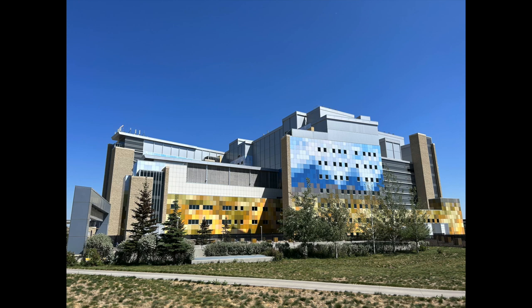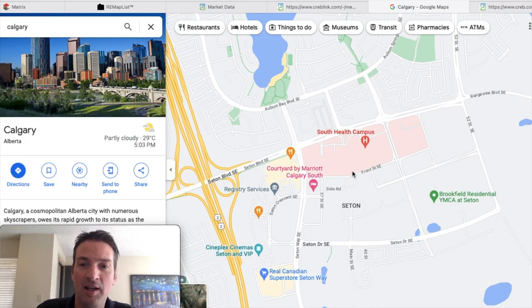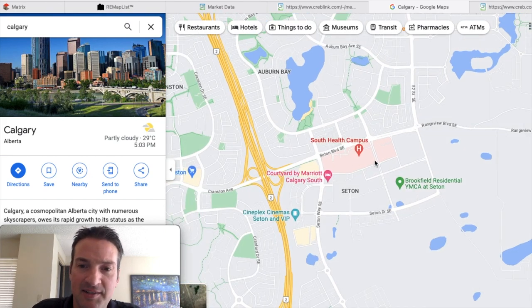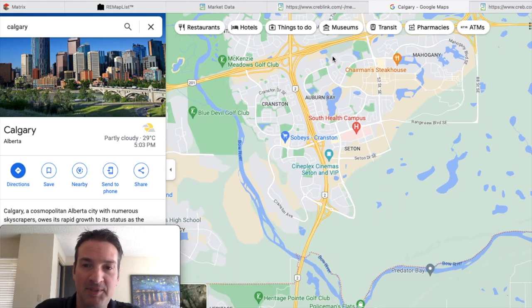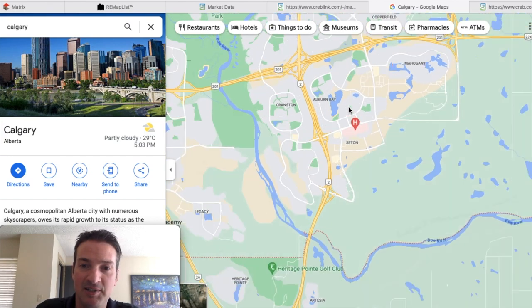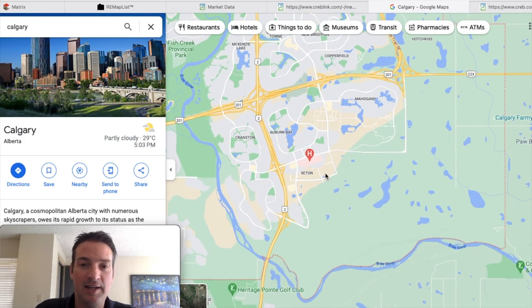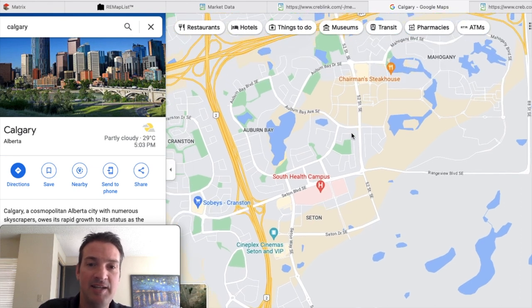Seton is well known for being the location of the South Health Campus, this big hospital that you see right over here. I recall when they first started building this, I thought, why are they making this in the middle of nowhere? But this whole area has been built up since, and this hospital serves this entire south region. It's kind of a unique area, not nearly as pricey as, say, Auburn Bay and Mahogany, which I'll cover next.